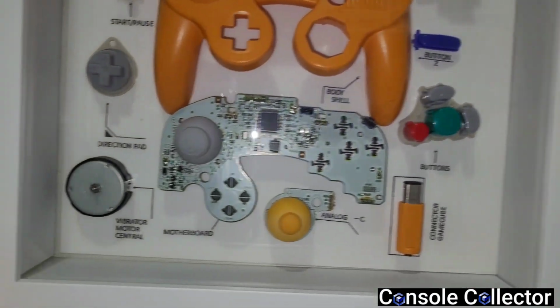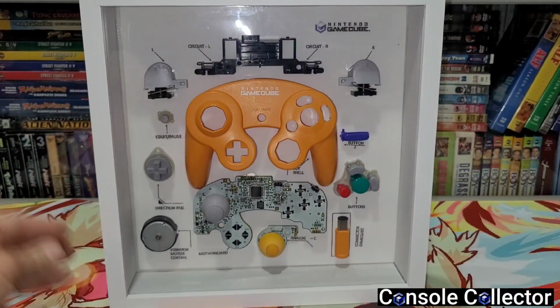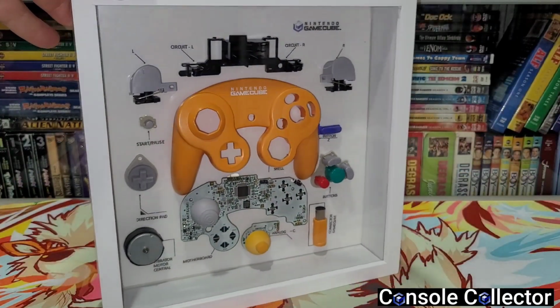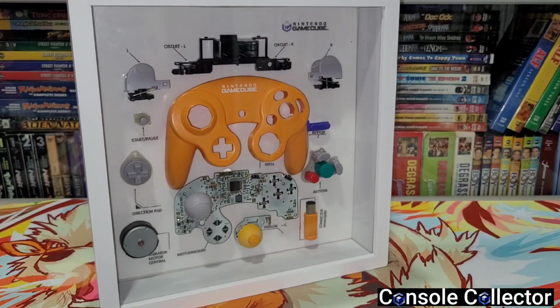I did ask her, of course, I hope this controller wasn't working. And yeah, she got it used off somebody, not working. So she didn't destroy a working controller, which is good. Yeah, this is just a beautiful piece for the game room. GameCube being my favorite console of all time, she definitely knew that this was an awesome gift to get me for my 10th year anniversary with her.